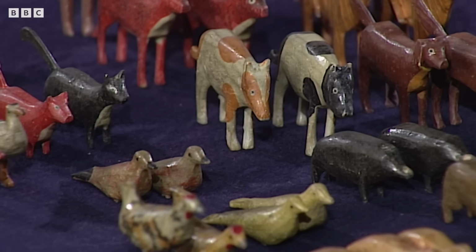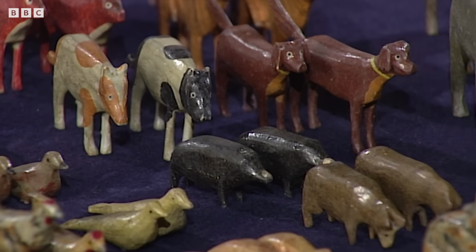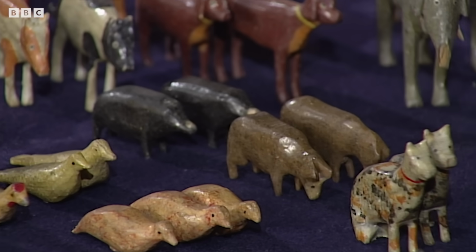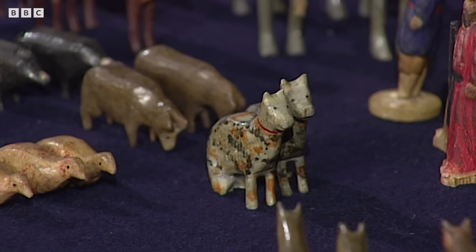They're rare in bad condition. So in good condition, they are super rare. And I would have thought, if we're talking about value, we should certainly be talking about perhaps £2,500 to £3,500.